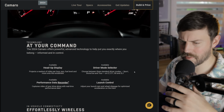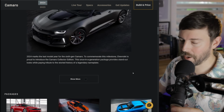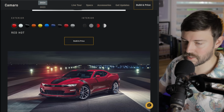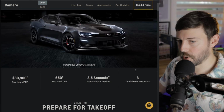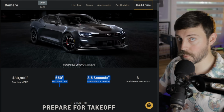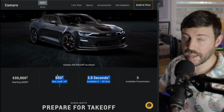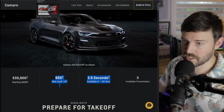I think there may be even a turbo 4-cylinder on the Camaro. I'm definitely not a Camaro whiz by any means, but I love that you can still get the manual throughout the lineup, whether it's a coupe or convertible for the Chevy Camaro. And yes, you can get it with that 6.2-liter supercharged like we just talked about, and the CT5 Blackwing. So yes, just an insane vehicle.